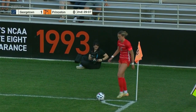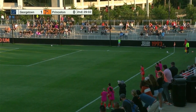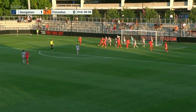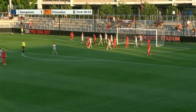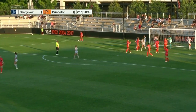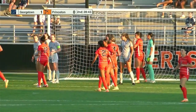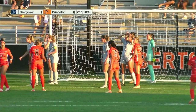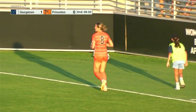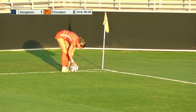All the bodies in the box now in front of Anna Karpenko, who was so good on Thursday at South Carolina in a 2-2 draw. Good service, back post, off the head of Daugherty, and it will go for a Tiger corner. Must have taken a deflection off a Hoya head last. That was close. The initial head was from Daugherty on a 50-50 with Tippins, and I guess Tippins got her head on it to send it out.